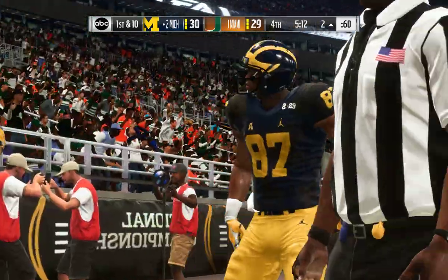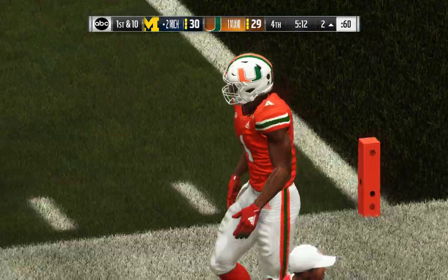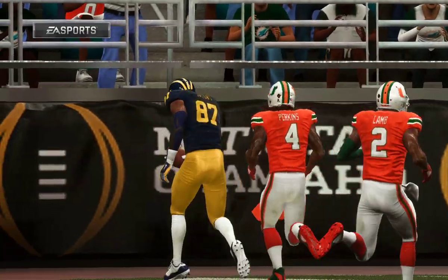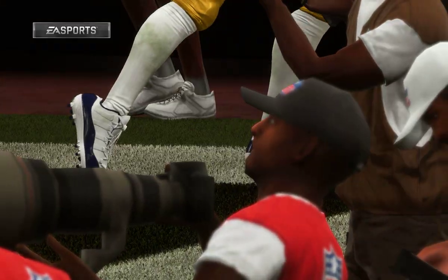So a Tinto catch back in the end zone. So tough to do, but he made it look pretty easy. He certainly did, and the back of the end zone is treated the same way as the sideline. You have to get your feet down, inbounds, for it to count as a catch.